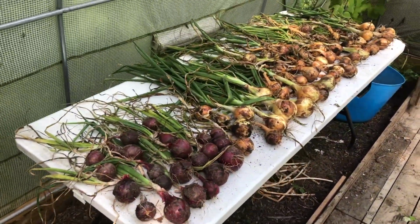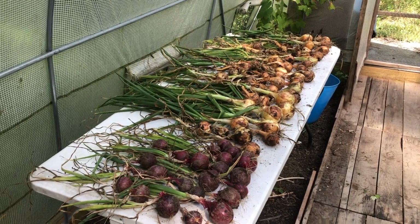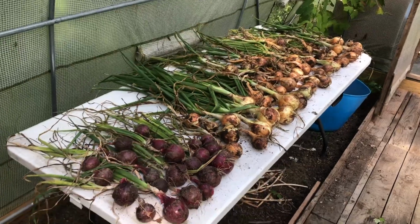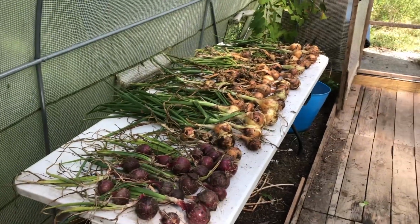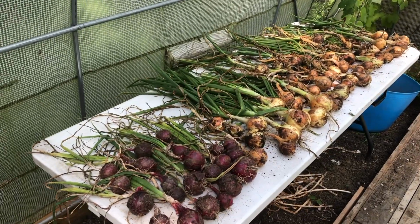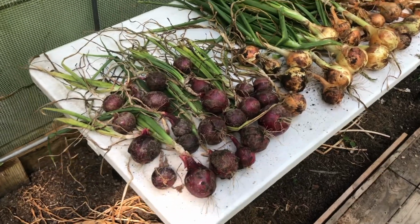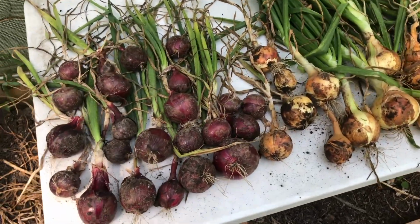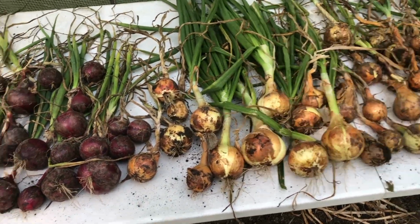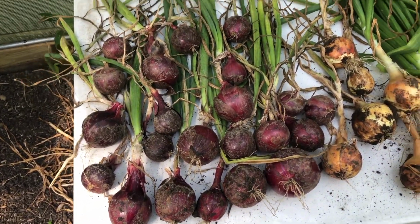Well, I've had to switch to my iPhone because my camera is a bit of a wimp and it was going, it's too hot, I have to shut down. So I apologize for the quality of this. My phone is not that new. But anyways, here's my harvest, all ready to cure in the tunnel here. And it's really a mixed bag. It's almost like field run potatoes where you get all sorts of different sizes.